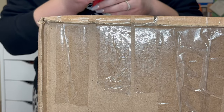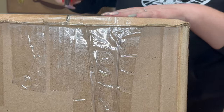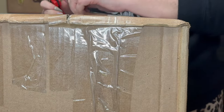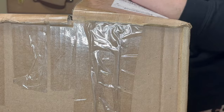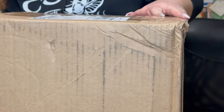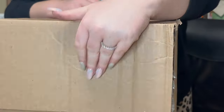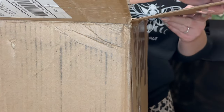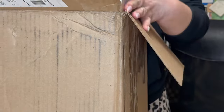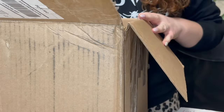All right, so let's open up this next one here and we'll see. I don't even know what the scoop situation was or what type of scoops I have in here. Oh, really great surprise. Okay, so this one actually says on it that there's two scoops in here. So I'm guessing that's what the other one was. And then this one says super scoop, and it actually has a smiley face.